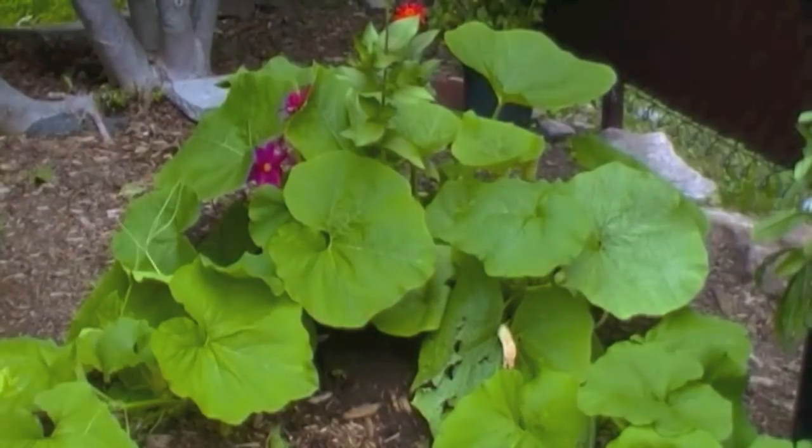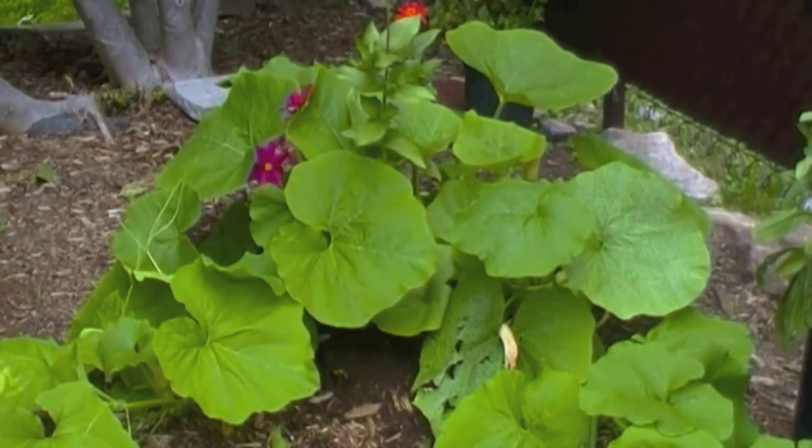those are the Hokkaido squash Dell you sent me. They're doing great so far. Oh, I think I see a female. Yeah, there is one, but mostly male flowers.